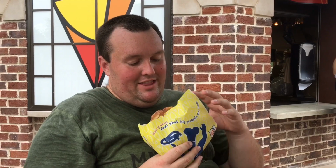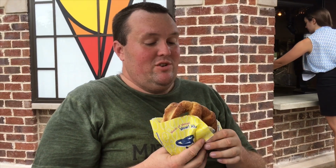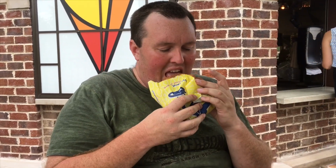Alright, so I got the Sinful Cinnamon pretzel, which is my go-to whenever I go to Wetzel's. Let's try this out. Even though I've had it a million times before, for science, bottoms up.